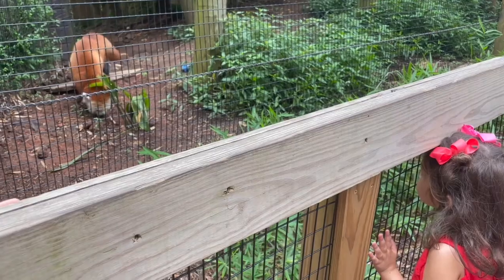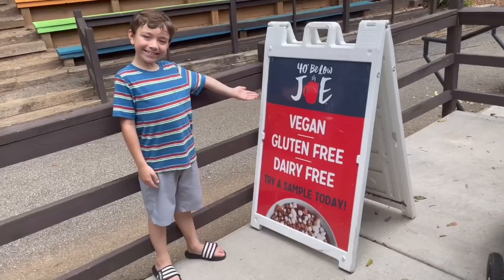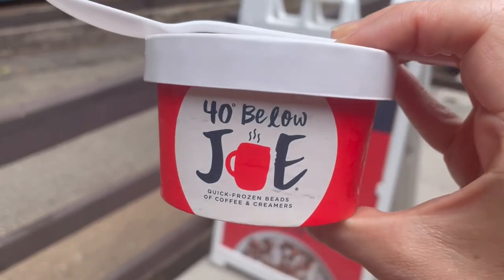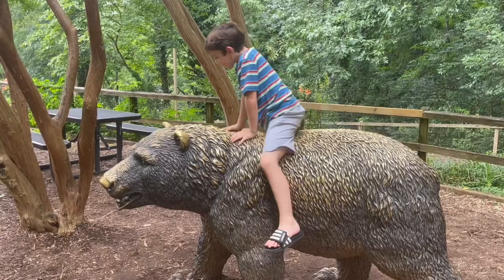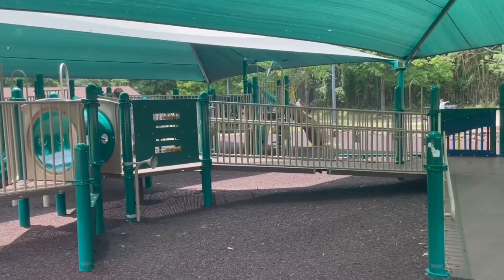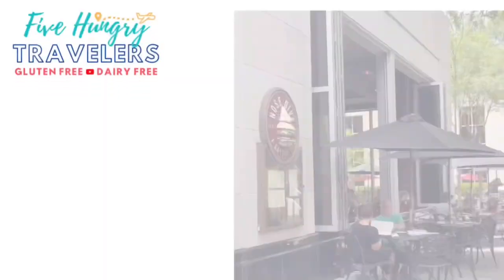Hey look, it's Maylin the red panda. Vegan, gluten-free, dairy-free. 40 Below Joe was available at the snack stand, and it's like Dippin' Dots made with coffee. I loved them, the kids not so much. Outside the zoo is Cleveland Park with lots of playgrounds.